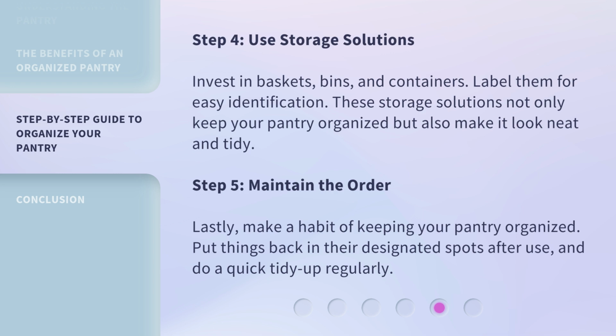Step 5. Maintain the order. Lastly, make a habit of keeping your pantry organized. Put things back in their designated spots after use, and do a quick tidy up regularly.